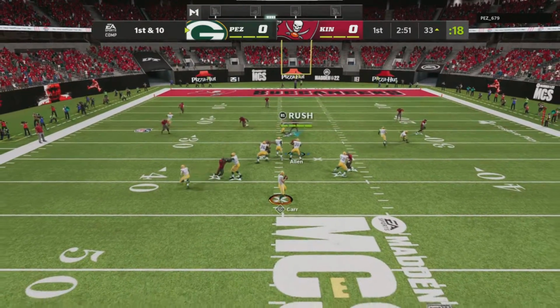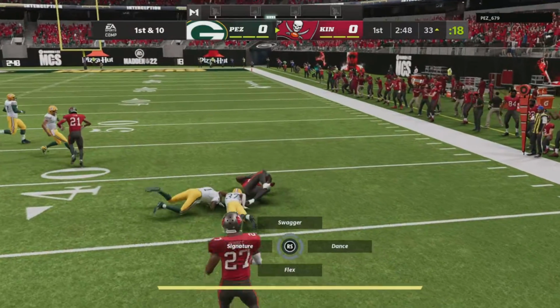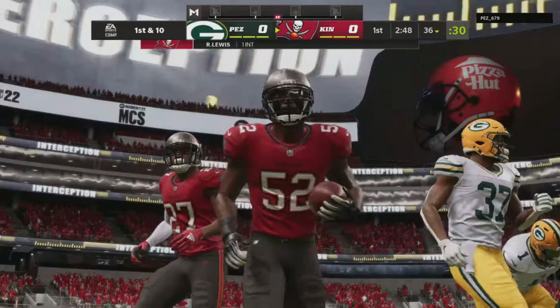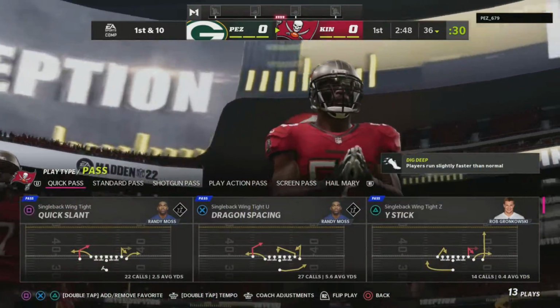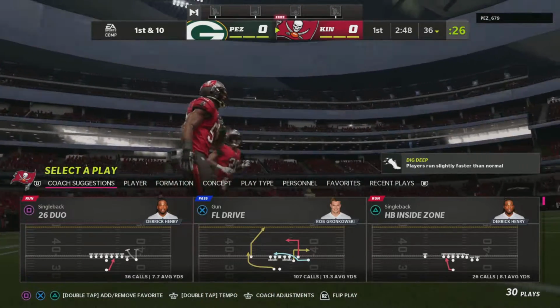Now Carr, into a double team, and it's intercepted. Picked up by the 13-time Pro Bowler Ray Lewis. And the Buccaneers are going to get it back here just past the 35.